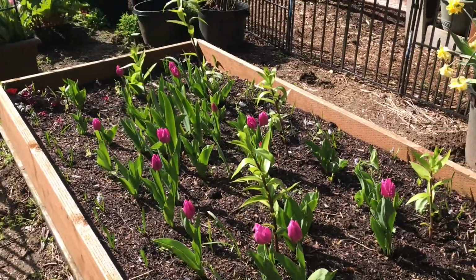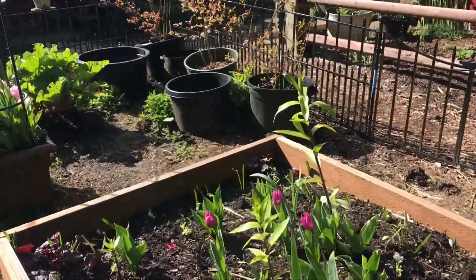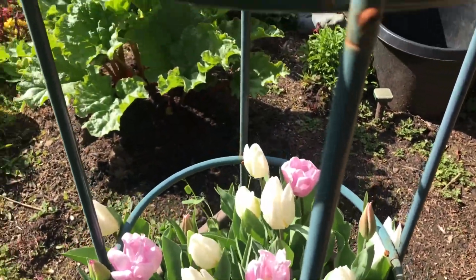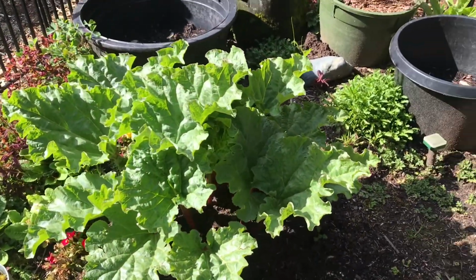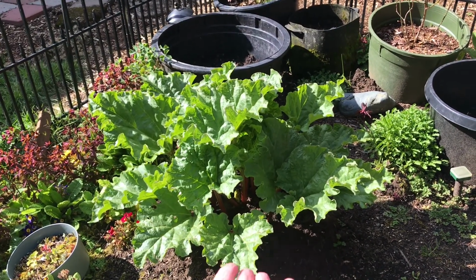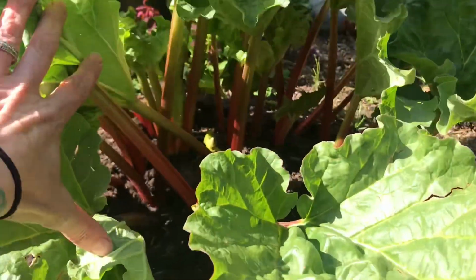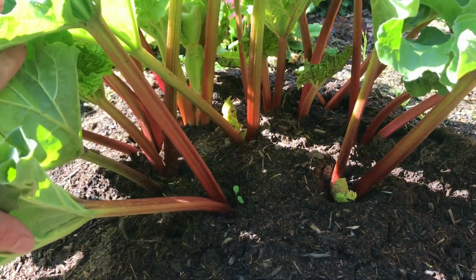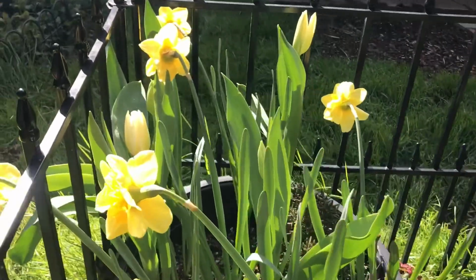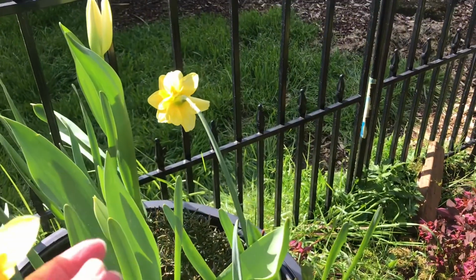And of course, the purple tulips in here. And that really sweet little combo right there. The rhubarb is looking so amazing. I swear it's twice as big as the last time I showed you just a few days ago. Yeah, it's loving life. Look at those stalks, they're huge already. Okay, I'm loving these daffodils. They're so cool.